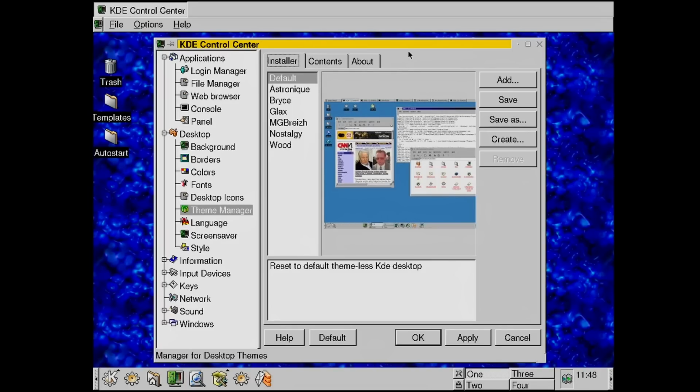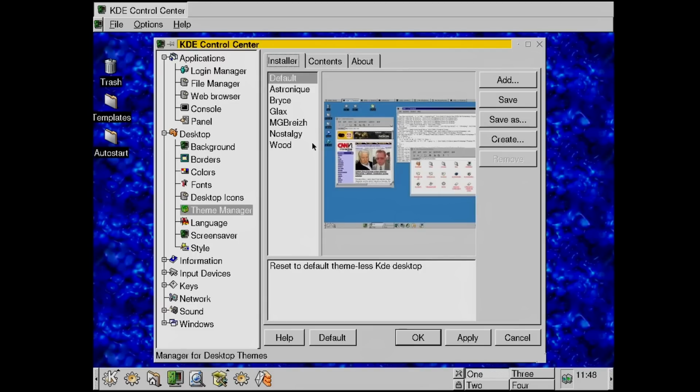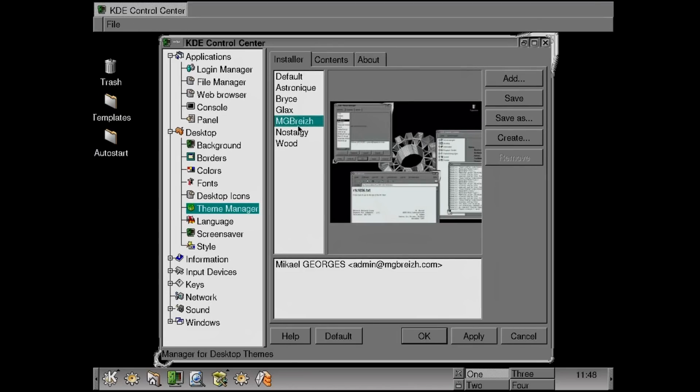And you had full-on themes, meaning those would change a lot of stuff, much like the current KDE Plasma themes that can change your entire desktop layout. This didn't do that, but it did change the colors, the wallpapers, the panel itself, the sound themes, etc. It was a big change, and you had a bunch of those.